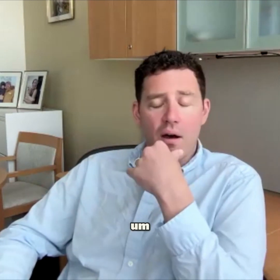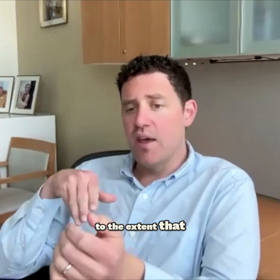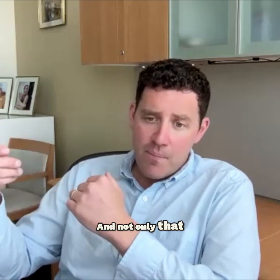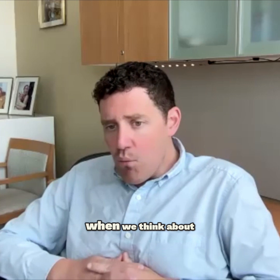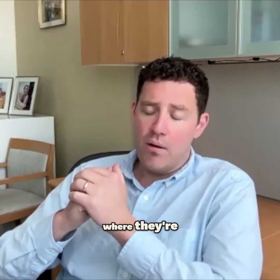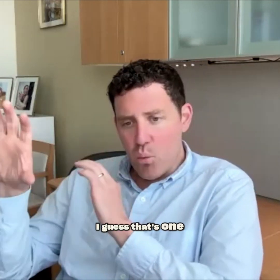When I think of neuroinflammation, that is a dramatic case where the BBB is dysfunctional. It's very permeable to the extent that infiltrating immune cells can get into the brain and also the spinal cord. And not only that, but those immune cells are actively targeting central nervous system antigens such as myelin or aquaporin 4 or other antigens. So immune cells are definitively infiltrating the brain, releasing cytokines, inducing an actual immune response. There's an antigen that they detect, and to some extent they cause neurodegeneration. I guess that's one extreme end of the spectrum.